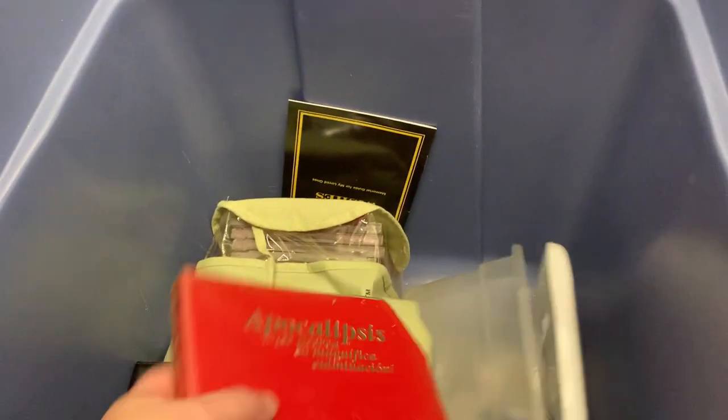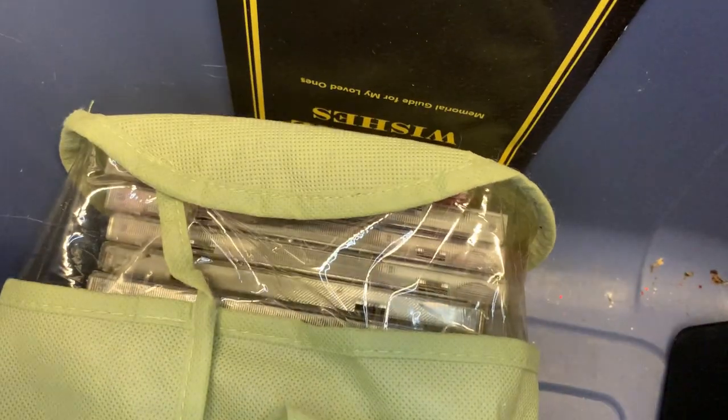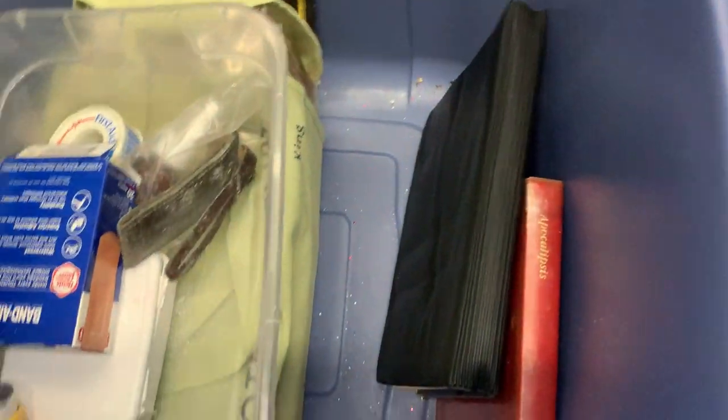More picture frames. Paperwork. More pictures. Picture frames in here. A lot of pictures. Okay. Books. More books. Looks like CDs. As you can see right there, it's just CDs. Just toiletries.